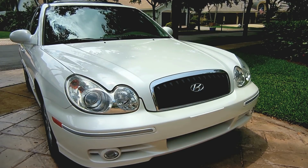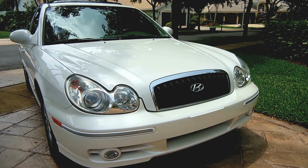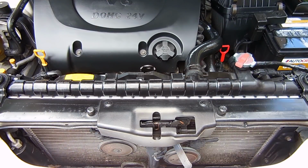Besides good driving habits and scheduled automatic transmission fluid changes, the temperature of the transmission fluid is extremely important. Having fluid that is too hot can cause the fluid to break down prematurely, as well as cause damage to the transmission's internal components. Now, the way the transmission cools is very simple.